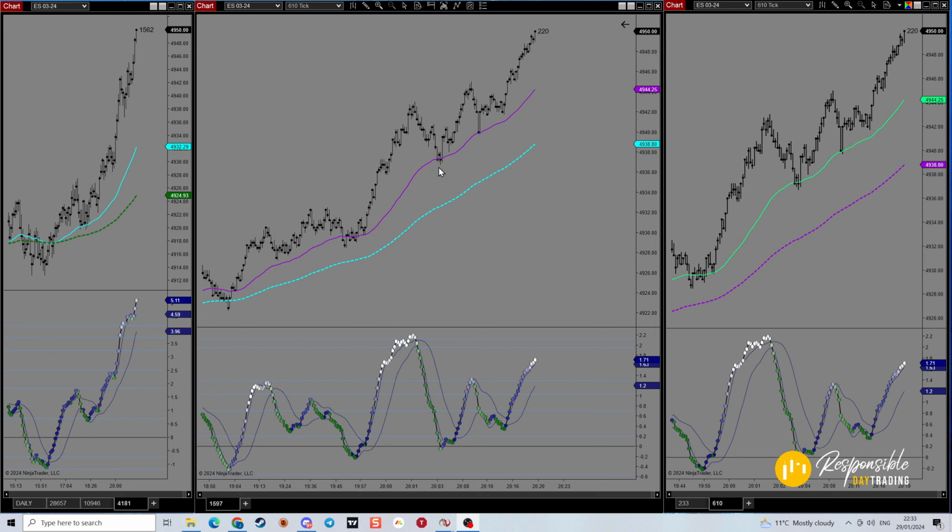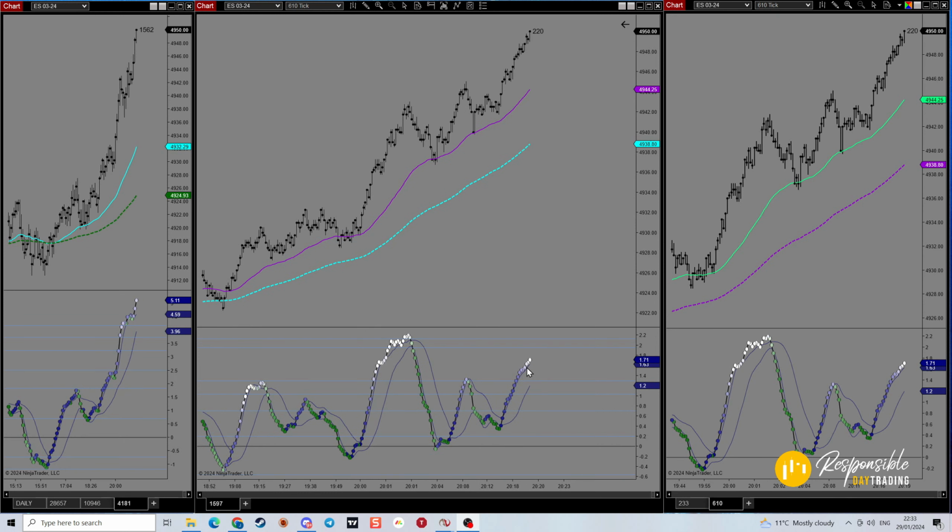That's exactly what happened. We pull back. That's how powerful that indicator is. You can see same again there. End of that move, pull back, and this is something we really use, and we're starting to see that again happening, which aligns with the information that we were seeing on the higher time frames.